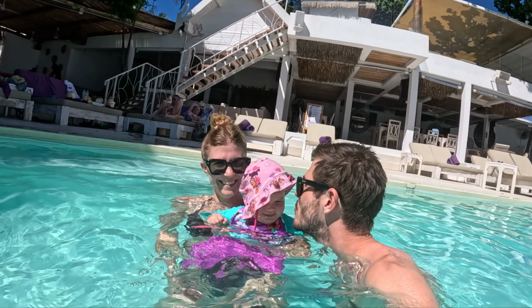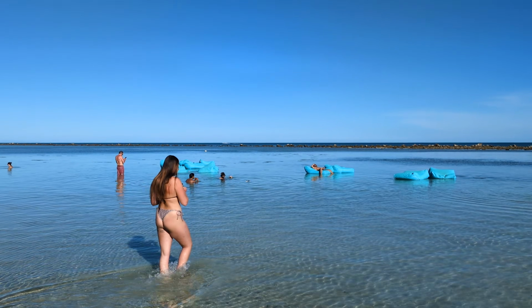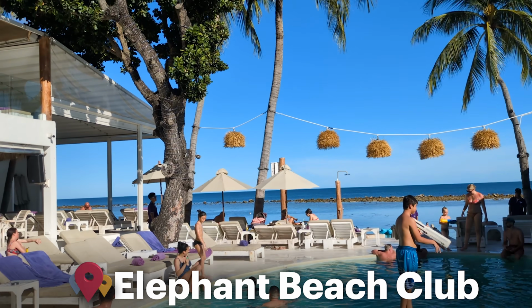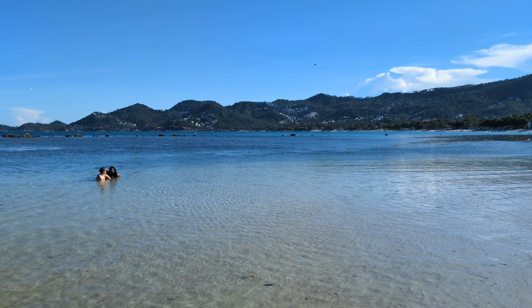Koh Samui has become one of Thailand's beach club hotspots thanks to its mix of luxury resorts and laid-back island vibes. Most of them are open all day, and they're designed so you can relax in style without lifting a finger. The spot we visited was Elephant Beach Club, and it turned out to be perfect, especially for families. It's got a clean stretch of beach, a shaded pool area, and a chilled out vibe that makes it super easy to spend a full afternoon.